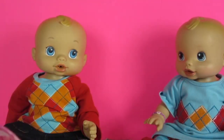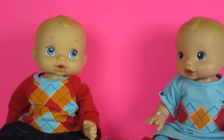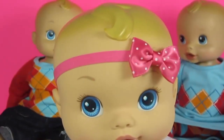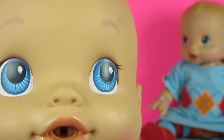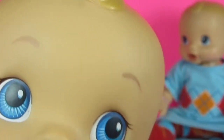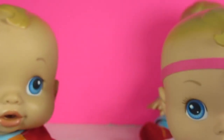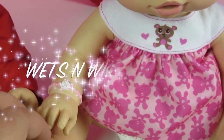Who's that? Is that the real Sadie? Is that the real Wets and Wiggles baby girl? I don't know, let's see. Check her eyes first. Oh, they look a lot like Sam's eyes. I think we found a match. Sadie, Sam, they look so similar. They look identical. Their eyebrows are the same. Check her bracelet. Is it pink or purple? It's pink. Yay! We found the real Wets and Wiggles girl.